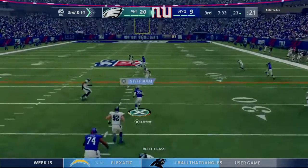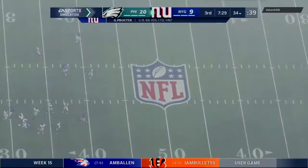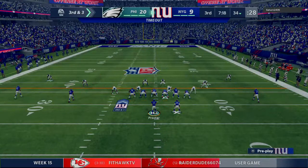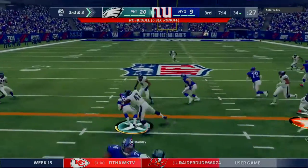Operating from the gun, Proctor. And he'll get this underneath, dropping it off for Barkley. They get 11 back on that one. It leads to 3rd down. 11 yards on the pickup. They'll try to run for it with Barkley.